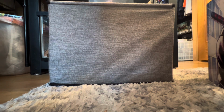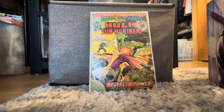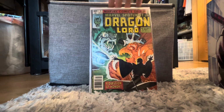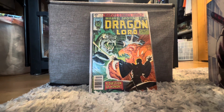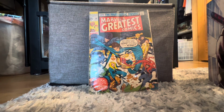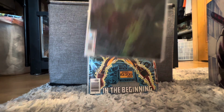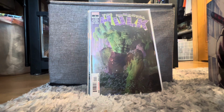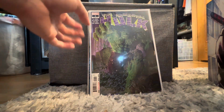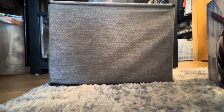Then we got Marvel Superheroes featuring the Hulk and Submariner 53. Again, that's slightly below low grade. Then we got Dragon Lord 5. Marvel's Greatest Comics 28. Now that's a cool book to have. Then we got Iron Man 122. The Immortal Hulk number one. That's like a $30 book, and I was shocked about it. I just picked it up because it's a number one issue, but I did not realize it had a pretty decent price tag on it.